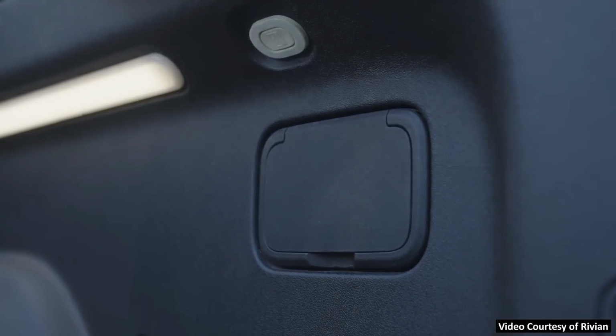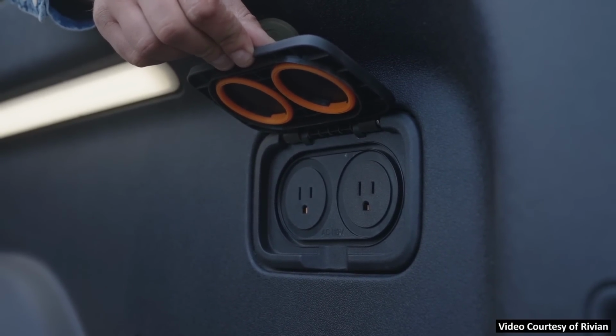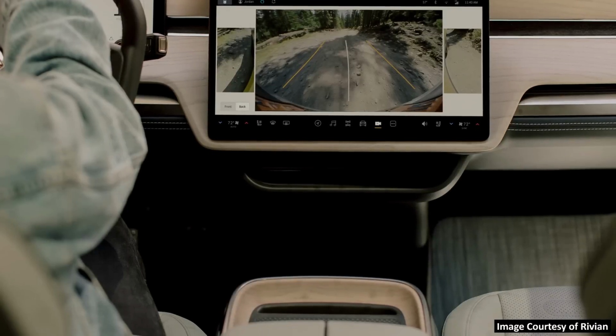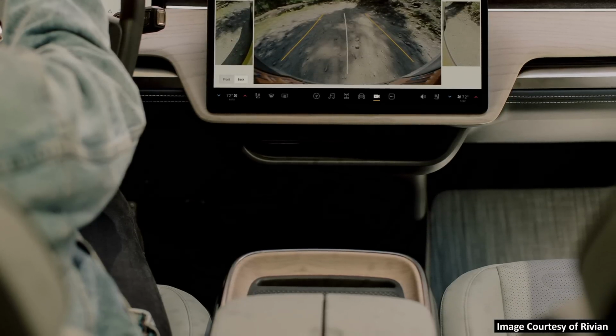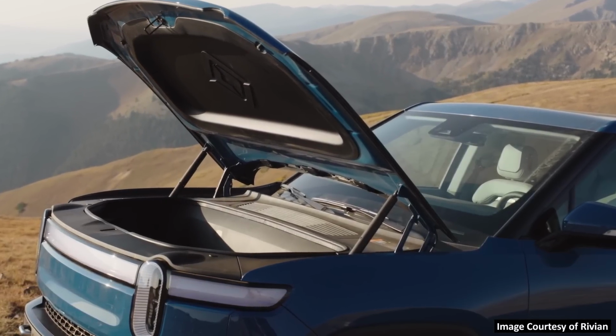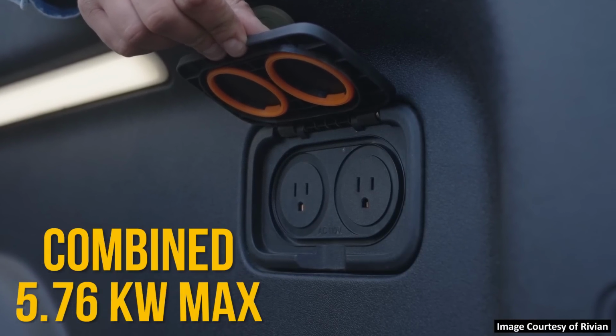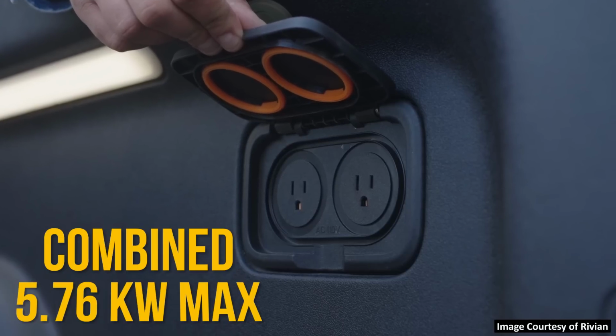Now beyond just the ability to store tools and equipment, as we've talked about, which would make great features for a work truck, when it comes to some other work truck features built into, for instance, the Rivian R1T, it features two 120 volt outlets in the rear bed, one 120 volt outlet in the center console of the truck, and two 120 volt outlets in the front trunk. And it's important to note that the combined max power of these outlets is around 5.76 kilowatts according to the Fastlane truck.